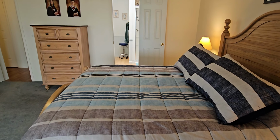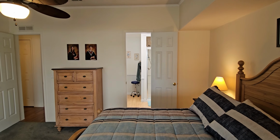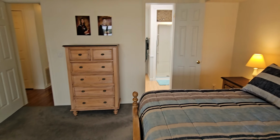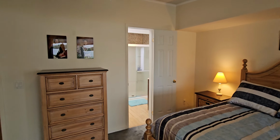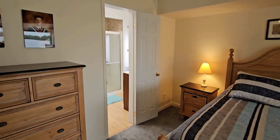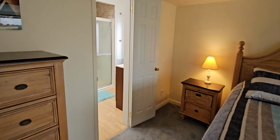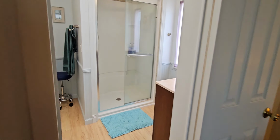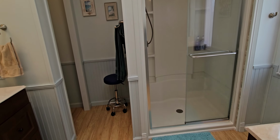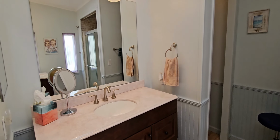Another amazing thing about this home is it has two bathrooms that are like having two master bedrooms, because both bedrooms have access to their own bathroom privately. So you've got this one here, but you've got a really nice glass enclosed walk-in shower, and I love how they've separated out.